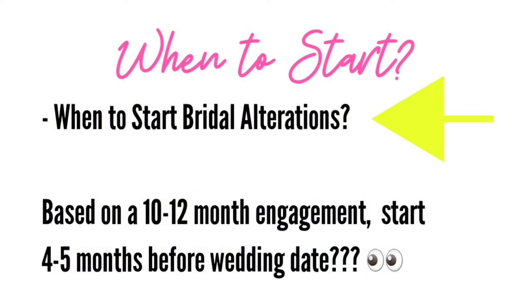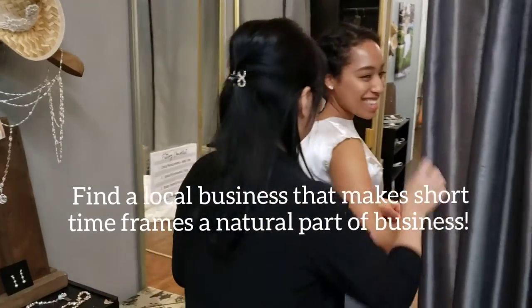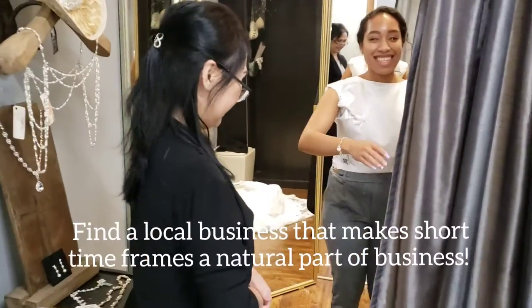You might see 4 to 5 months here on the slide, and already I may have triggered you into stress mode. If you don't have 4 to 5 months before your wedding date, just know that we are set up and ready to make this a very positive experience. You are not going to feel stressed. Just go ahead and get started.